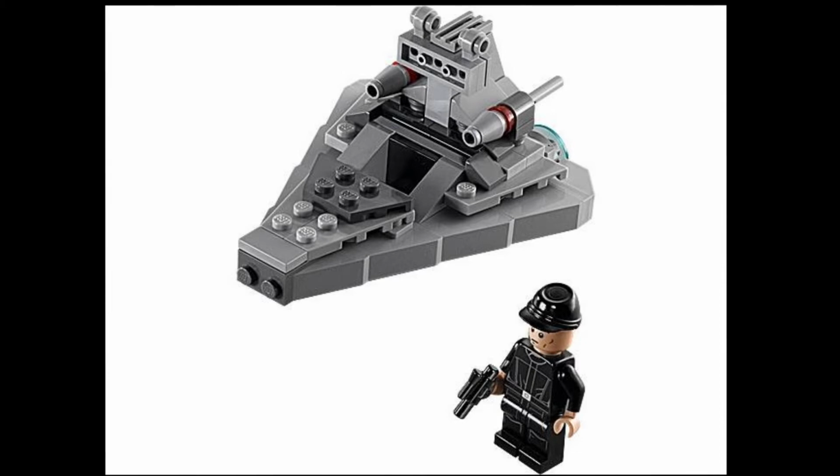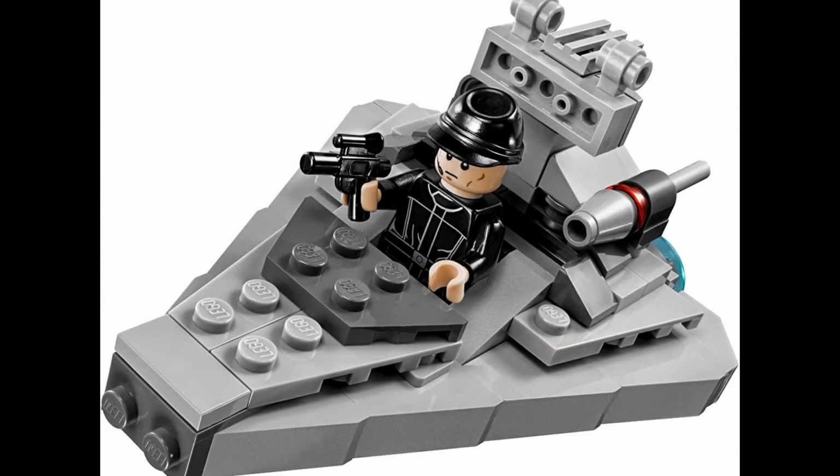This one isn't really cool, but it is very nostalgic. It is one of the first ones that ever came out, and it just does its job for a Star Destroyer. But yeah, that's about it for this one, and let's move on to number 7.